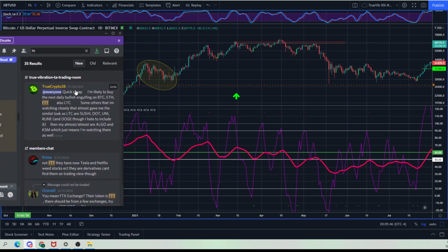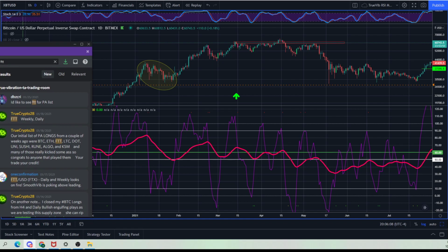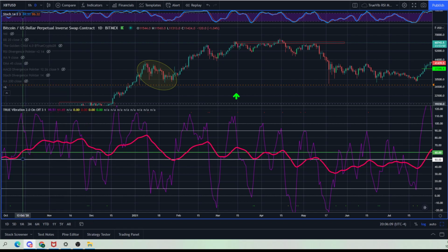This is January 4th. We said, look, quick recap. I'm likely to buy the next bullish engulfing: Bitcoin, ETH, FTT, LTC, Sushi, DOT, Uniswap, Rune, and Doge, though I hate to include it. We also put Algo and KSM on that particular one. The FTT and those were back in December as well, as I mentioned. And then on the 18th, we added it. I don't know if I'm going to have all that here because I'm probably going to mess something up for sure.